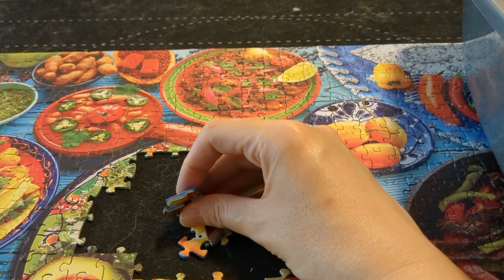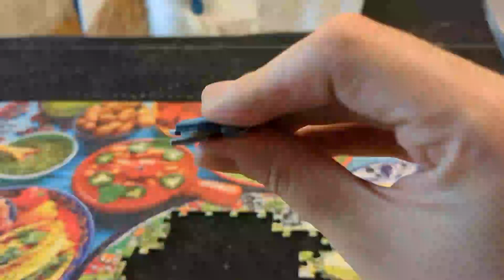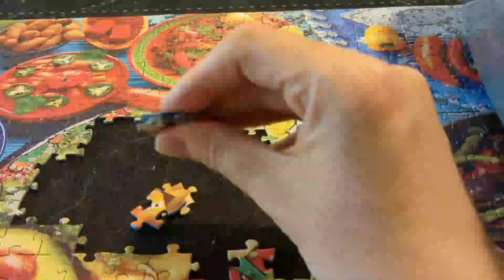Okay. So we see here Cobble Hill is on the bottom. Eurographics is in the middle. I'm just waiting for my camera to focus. And Ravensburger is on the top. So Eurographics is the thinnest out of the three of them, but the pieces themselves are quite sturdy.